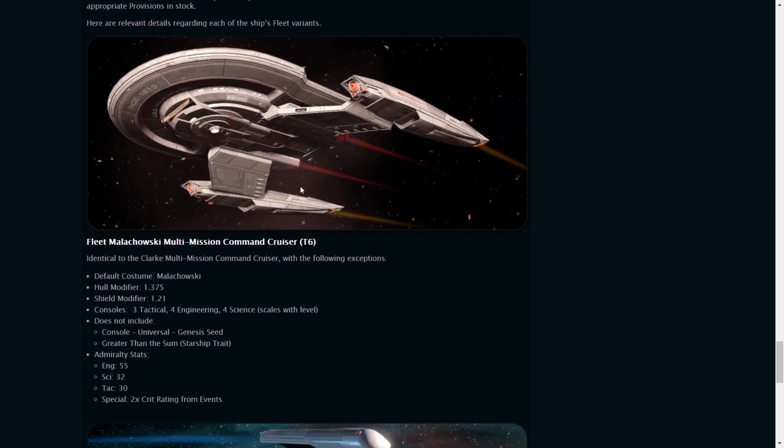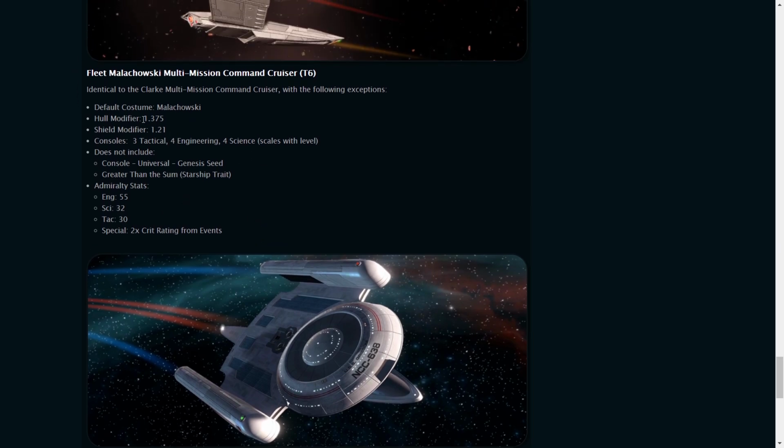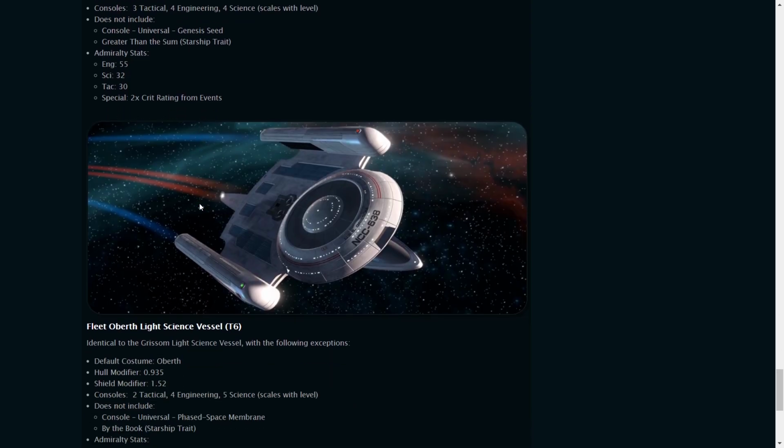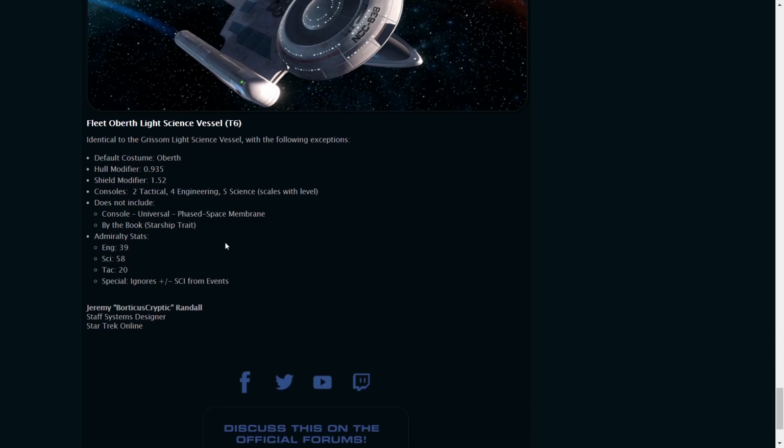But anyways, these ships do have fleet ship options. So the improvements, we'll see 1.37, 1.21. Nice. 3 tactical, 4 science. Okay, you know what? It would have been nice if this was put here. So again, that's not too good, but okay. The fleet Oberth has, well, I mean, this again doesn't matter too much. Improved hull modifier and 1.52 shield. That's pretty high. So that's nice.